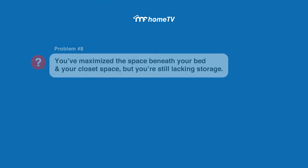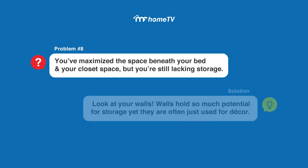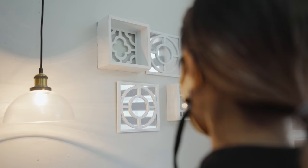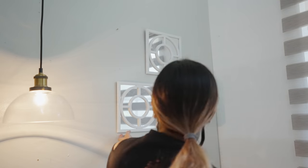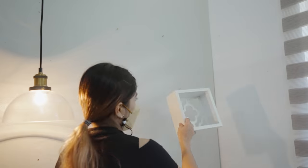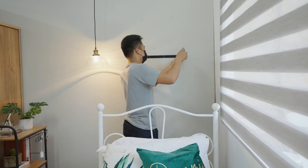Problem number 8. You've maximized the space beneath your bed and your closet space, but you're still lacking storage. Solution: look at your walls. Walls hold so much potential for storage, yet they are often just used for decor. You can hang floating shelves and drawers without taking floor space.